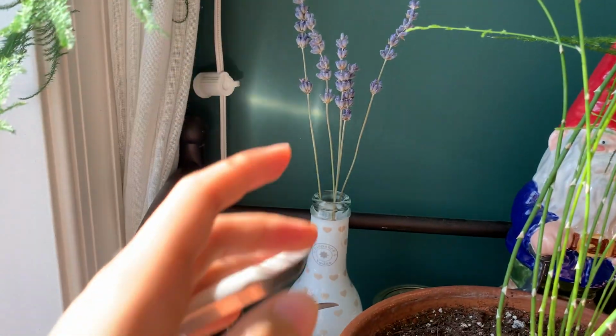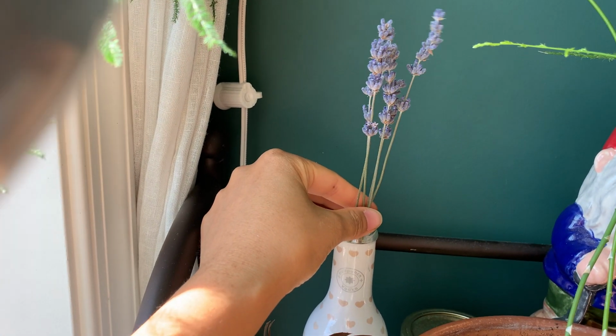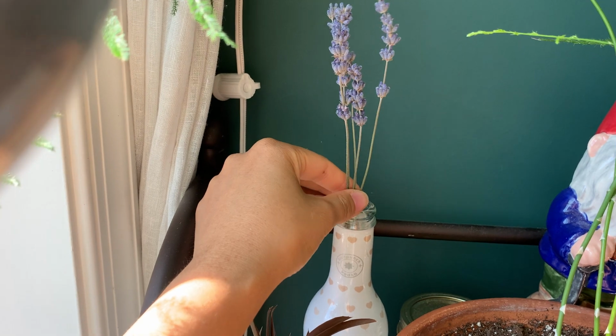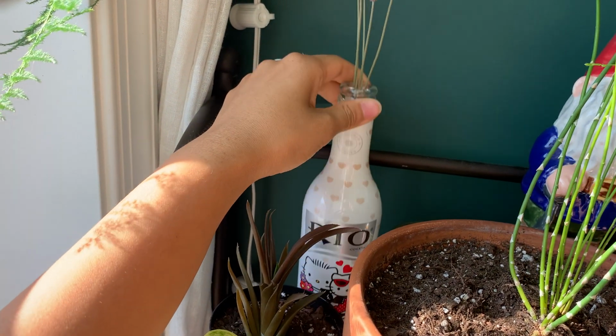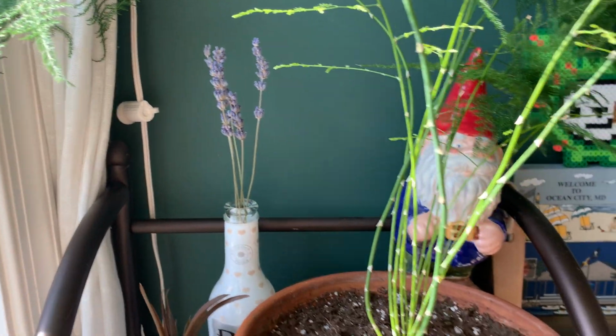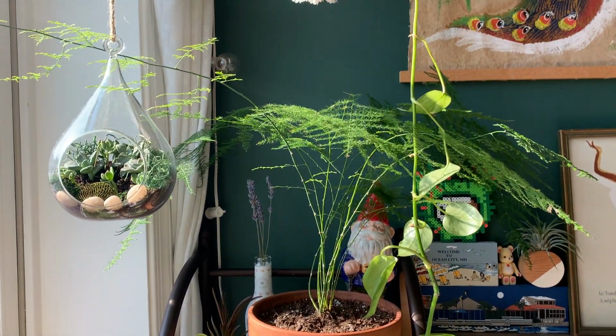Behind here I have some lavender. I have some herbs planted out in the back. So I cut these and dry them out, and I just put them here because it looks pretty. And this is in my little Hello Kitty jar. So super cute.